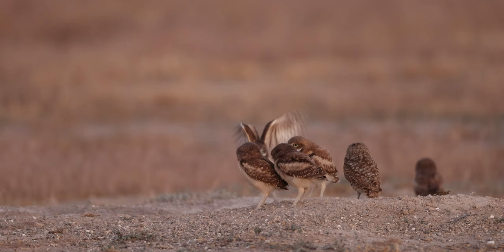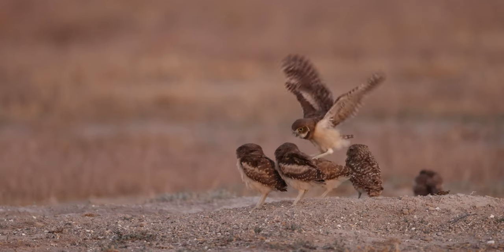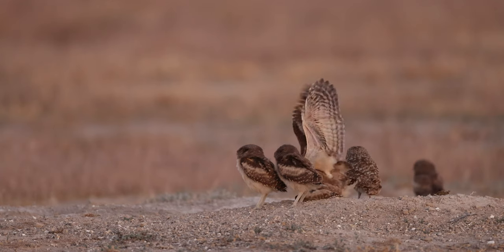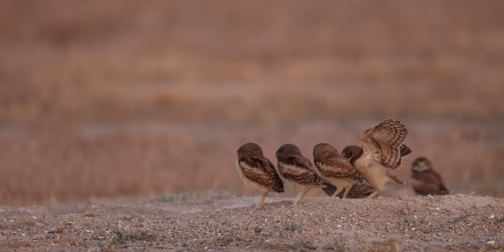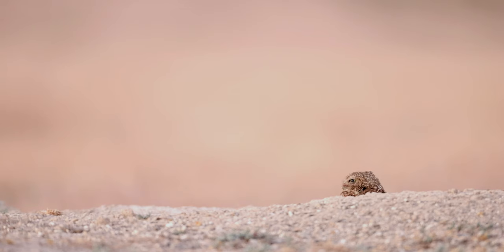I'm so glad that I was paying attention to those cues of discomfort that the first family of owls was showing me. If I hadn't been paying attention to those cues, ultimately, I would not have left that first area and I wouldn't have found this second family that was much more comfortable with my presence. Because I paid attention to those cues and I put the animal first, I was able to find that second family and I was able to get the images that I was after with these burrowing owls.